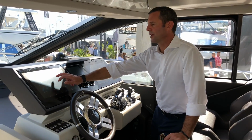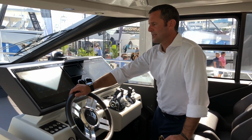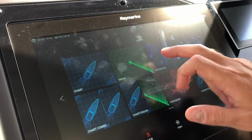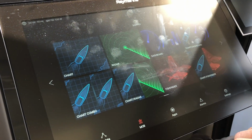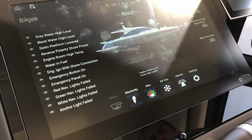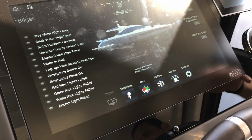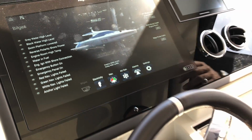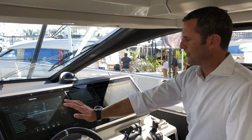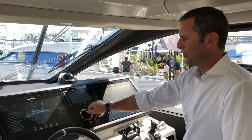What we have integrated into the S6 is the control of all the systems of the boat through what is called a dashboard, where now you will not see a dedicated monitoring system, another sometimes ugly display which not necessarily matches the look, and doesn't allow us to make this very nice flush look.